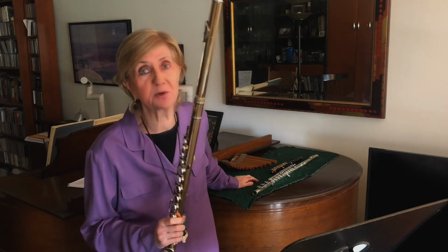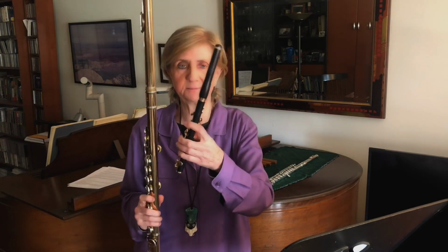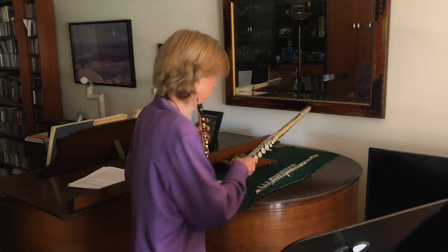I have another flute I would love to show you. And look at this one. This is a piccolo flute. In Italian, piccolo means little. And the piccolo, flauto piccolo, means little flute, which it is definitely.